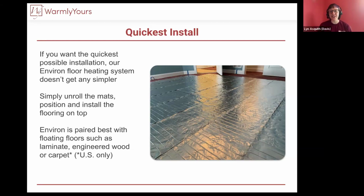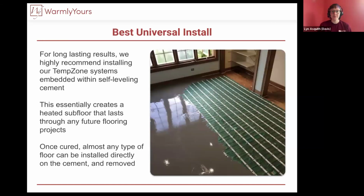This is Environ. So these are our cut and turn rolls that are really ideal for situations like Scott just said: floating floors, engineered wood, carpet, things like that. This is going to be a really good option for you. And then we do have what we would consider the best universal installation, which would be utilizing Temp Zone systems embedded within a self-leveling cement.